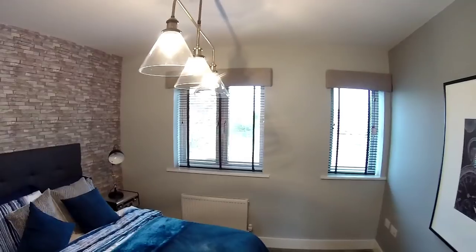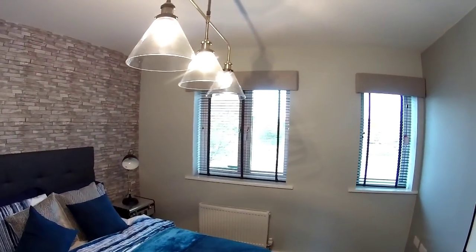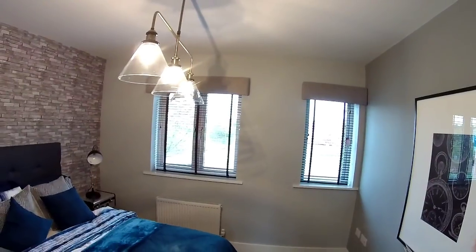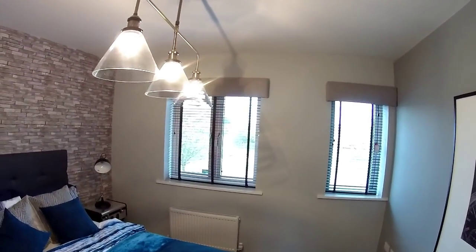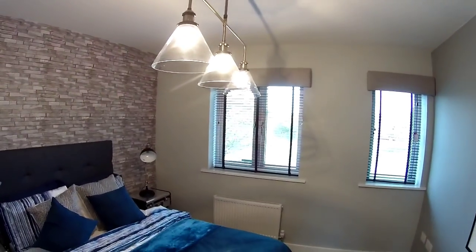Right, bedroom two, 3 metres 9 by 3 metres 3. And ideally we'd love a lovely sunny day, but we're not blessed with that at the moment. But no, it's quite dreary outside. And it's quite late in the day as well.